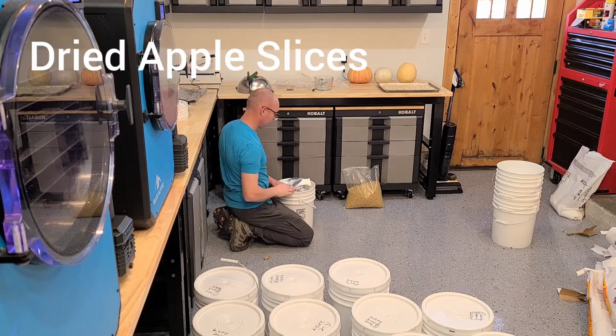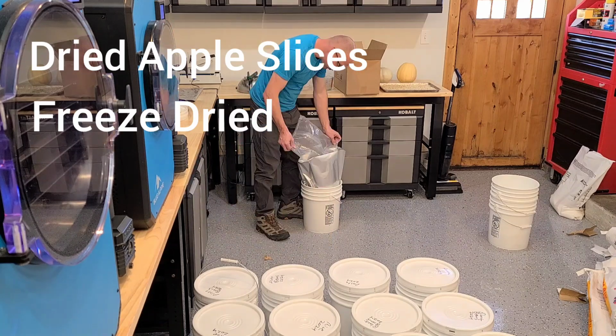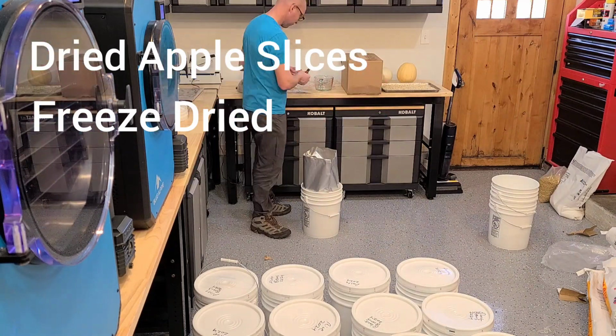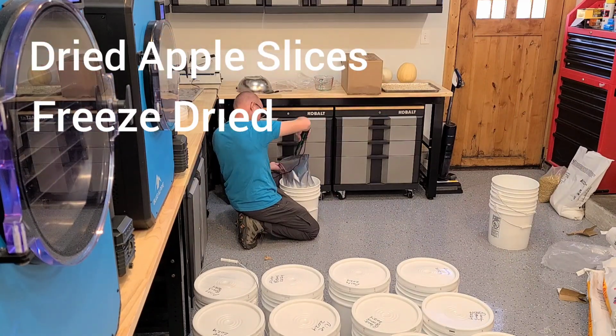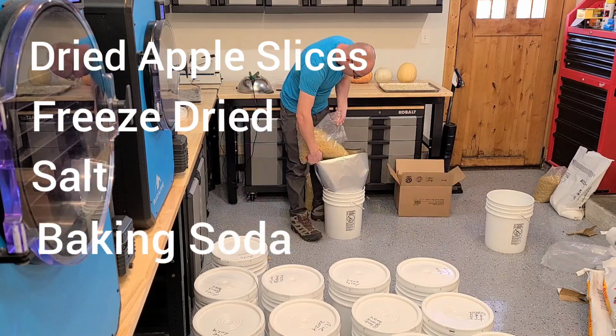Last but not least is pretty much anything that is freeze-dried will keep for 30 years. There are exceptions, but anything coming out of your garden that is natural is going to last for 30 years once it's freeze-dried. Other things you're going to want to add are things like salt and baking soda.